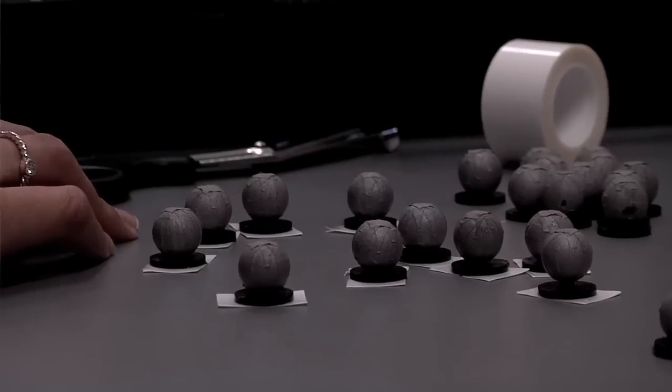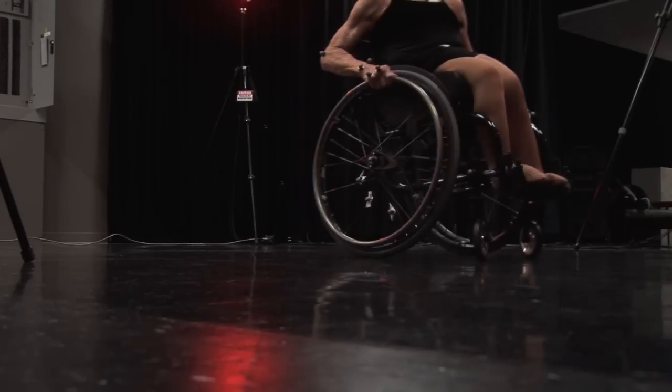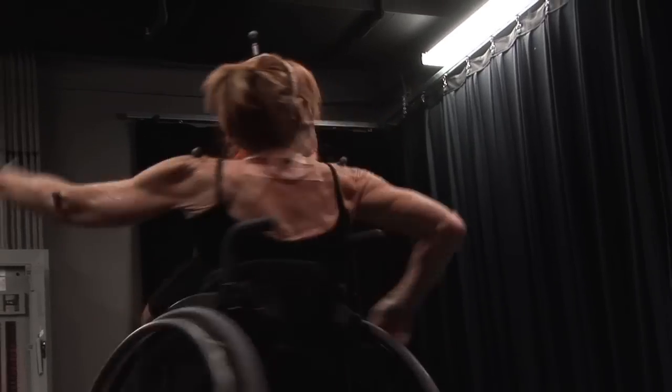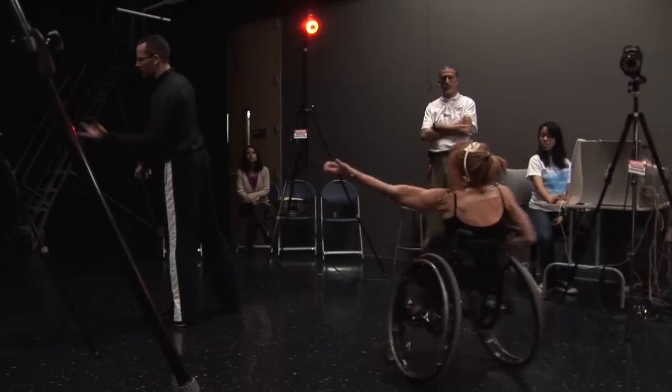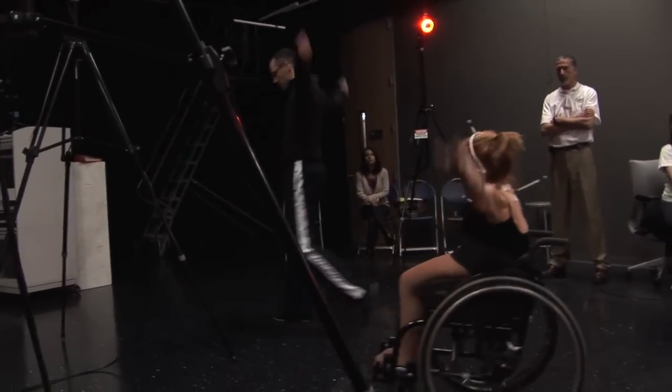Reflective markers, cameras that are collecting the movement of those markers. And we take all of the data into a computer, put together a composite image that shows where those markers move through space. The method that's primarily used in the Dancing Wheels Company and School is called movement translation.